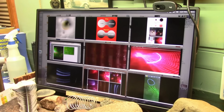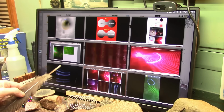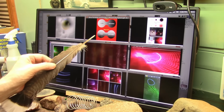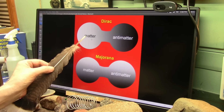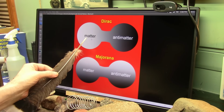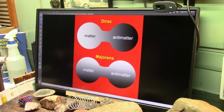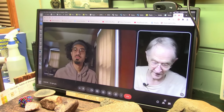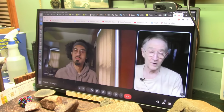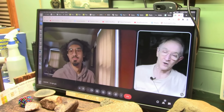Hold on. All right, Mason's going to be coming in any second now. This thing crashed on me, but what we're going to be looking at is the dipoles. They call them Diracs. Well, this is backwards. That's the energy. That's the matter. It's backwards. Oh, here he is. Hold on. Okay, my computer crashed on me, so I'm hoping it won't happen again, but, you know, life goes on. Now, Mason's here, and we're going to go back at this thing.